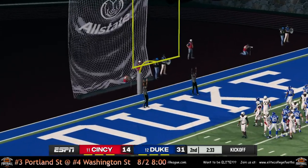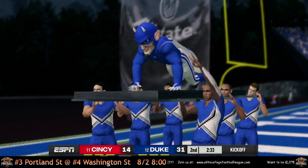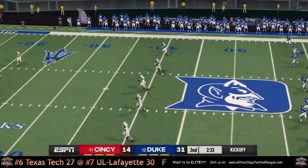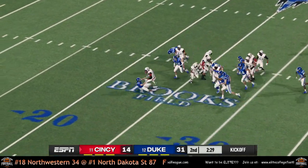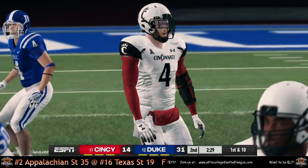The kick is up and it's good. Your new score is Duke 31, Cincinnati 14, with 2:33 remaining in the half. Cincinnati's going to bring it out to about the 24-yard line.